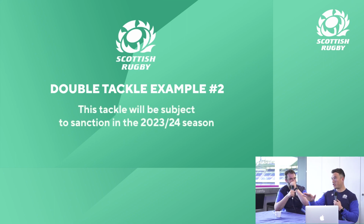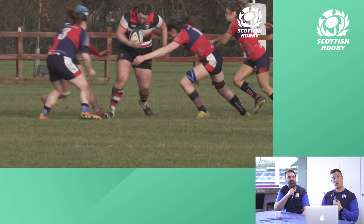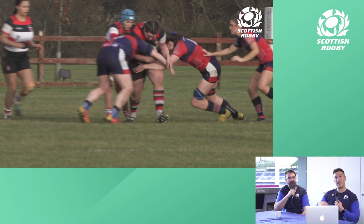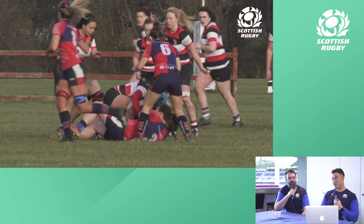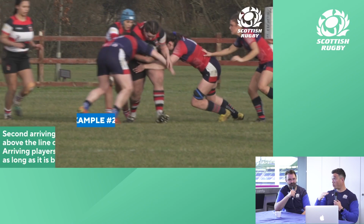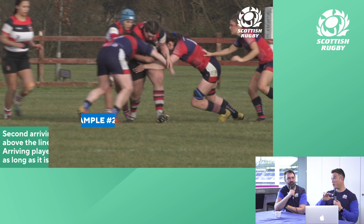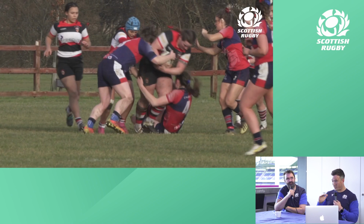Okay, and this is one that's probably going to be looked to be blown up for sanctions this year, where the first player is low, but as you can see there, the second player is going above the ball, even though they're hinged, but they're putting their head in that kind of danger area and that shoulder towards the head as well. So again, it's going to be something that coaches and players will need to work on in terms of arrival height and looking at how we approach the tackle. But double tackles are going to be permitted, but as you can see there, the emphasis is still that same rationale of trying to make sure that shoulders and heads are kept away from the head of the ball carrier.